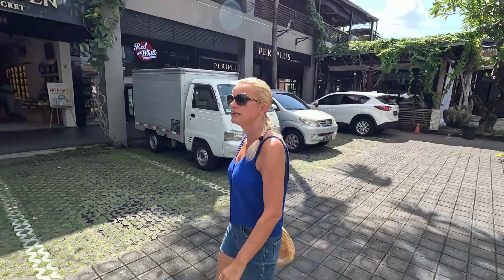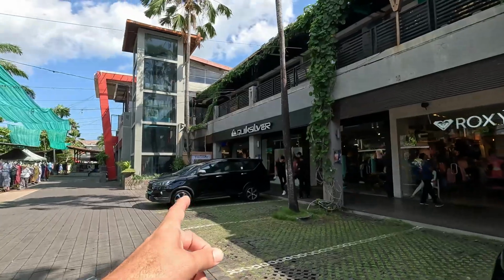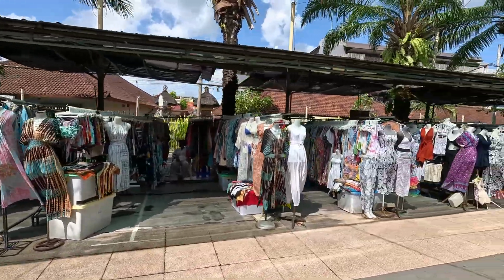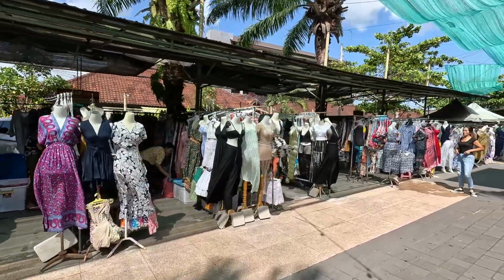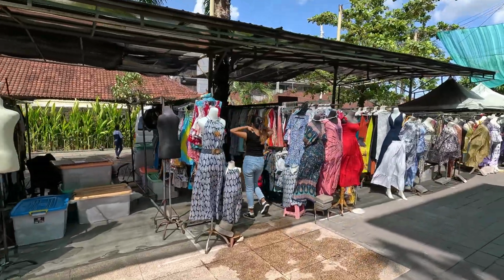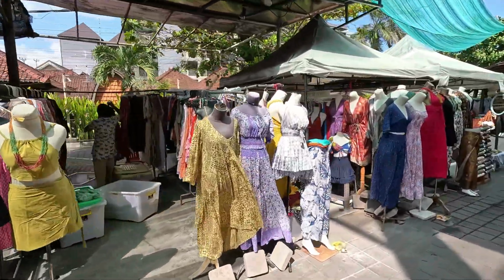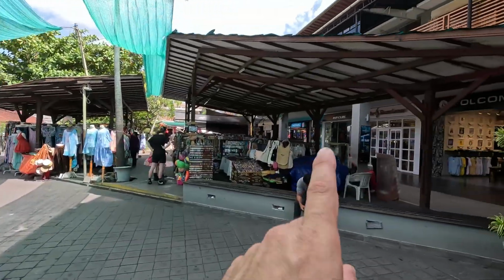Watch out, baby. Yeah. So I'm gonna have a look in there. And there's a Watsons Pharmacy over there if you need a good pharmacy. Yes, there's only a few Watsons around here, but yeah, this is the market here. More women's stuff than men's stuff. Just mainly. Yeah. Is that Watsons over there?